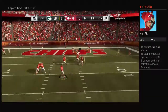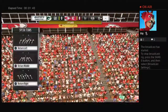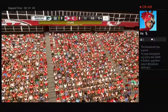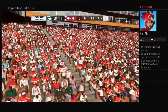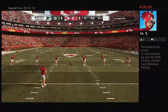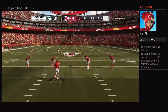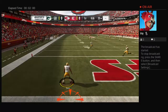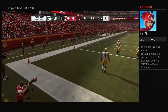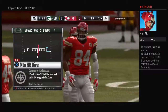Now here's Mahomes. And they're going to go for 2 more. He's got it. So that didn't take long. Quickly 8-zip. Butker now to kick this one away. And this will not be returnable. It's out of the back of the end zone for a touchback.